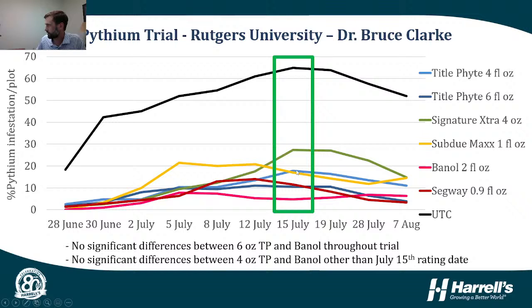4 fluid ounces, represented by the light blue line, is also performing very well. Slightly less than what we're getting at 6 fluid ounces, but still a strong performer considering the amount of disease pressure in this specific trial.